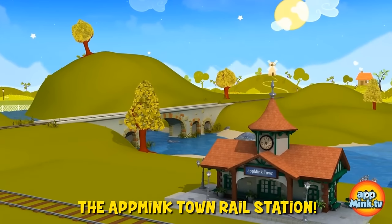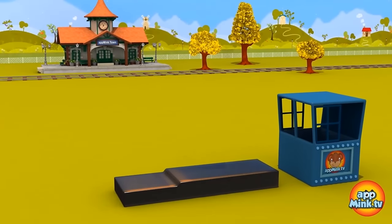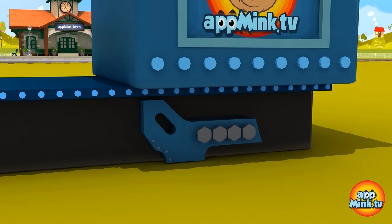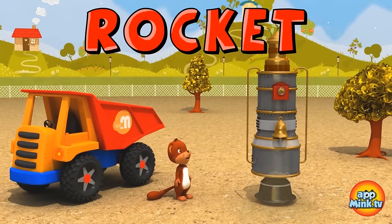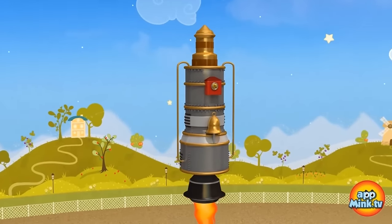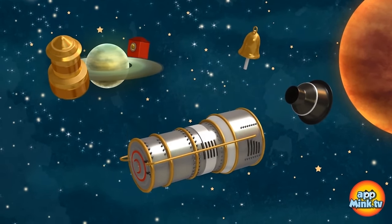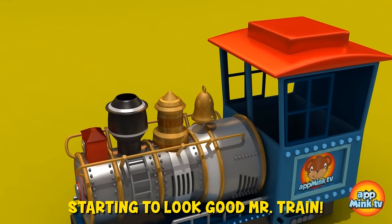All right. Now we're over at the appMink Town Railway Station. And guess what? We're going to build Mr. Train. Let's start assembling him. Now, what have we got here? Rocket. That's right. Where does a rocket go to? Space. Great work! Look at that! The rocket was actually part of the train! Starting to look good, Mr. Train.